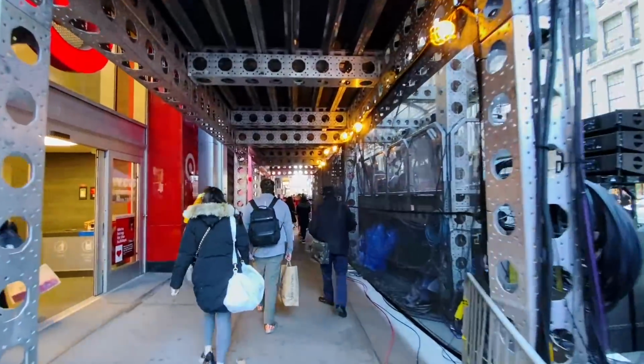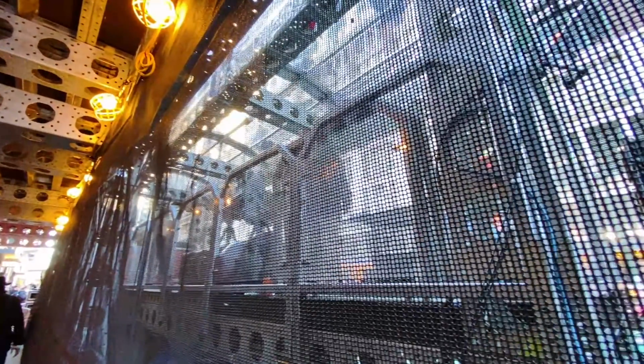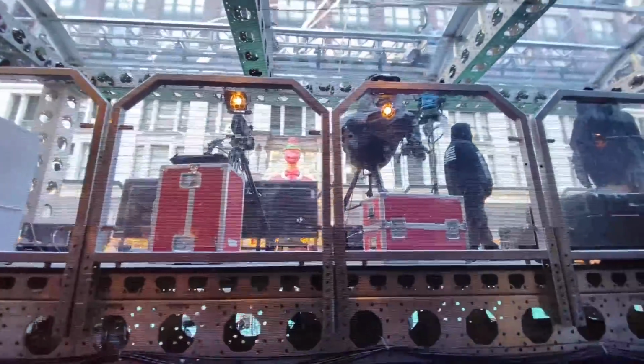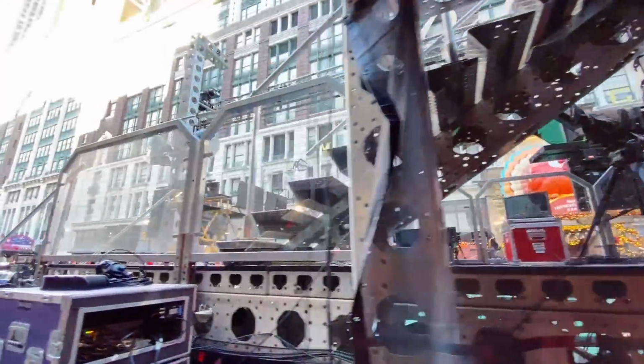Let's see. We're gonna go one more avenue down. Last year was here. So here's the stage. Huge cameras, or not the stage, but the filming area. This is where they place all the cameras and the lighting equipment. And I think there might be a director's village up there.